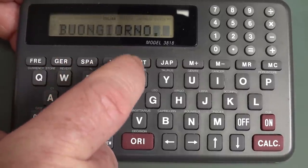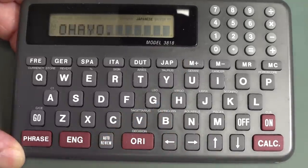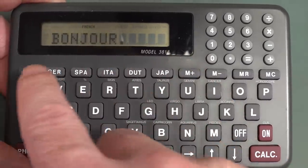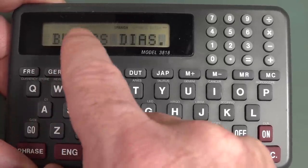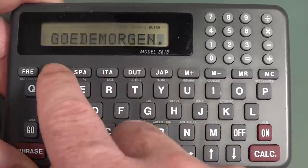I won't try and pronounce those. Oh, buongiorno, of course. Dutch and Japanese. I do love how there was a disconnect between the LCD designer and the keyboard designer because French is, like, over here. They're not in the same physical location. You'll notice the little enunciators up there. They're just all over the shop.